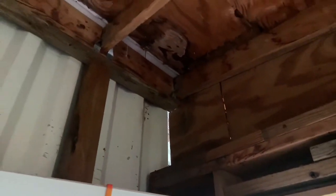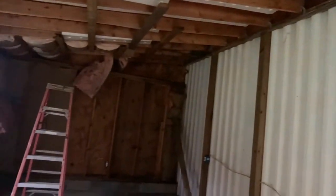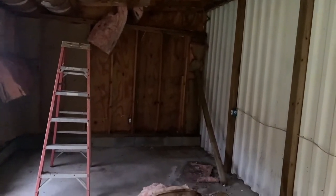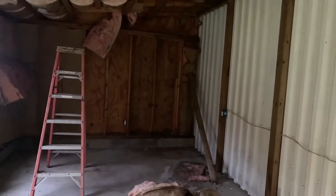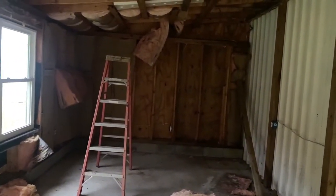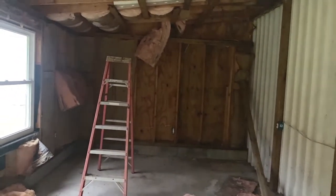Got a wasp nest up there, so I'm gonna clean this up with the last hour that we've got today. It's raining right now, or starting to sprinkle, it's supposed to rain. So what I'm gonna do is take all this insulation and put it over here in the corner so that we can take it out and stay nice and dry, so we can get rid of it without it being all nasty and rained on.